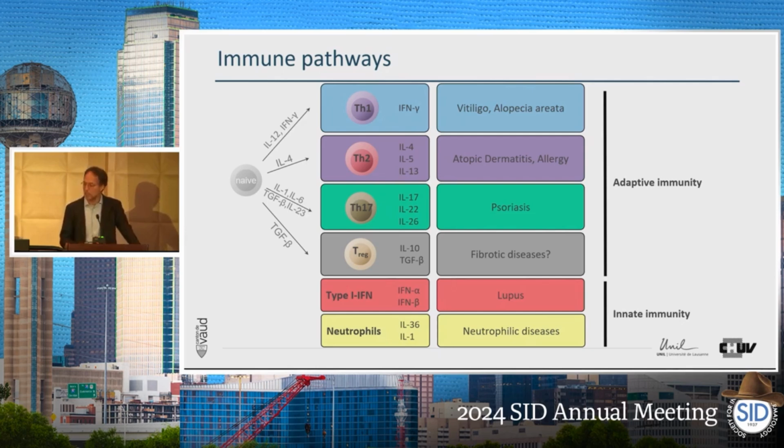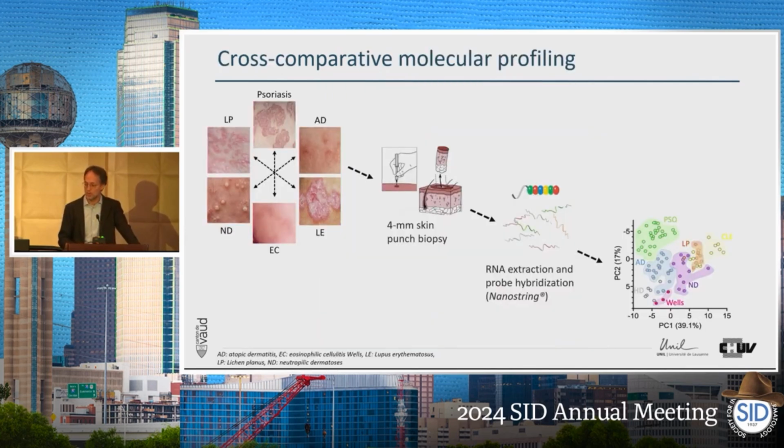So in Lausanne, we started an approach which a lot of centers also started. So we took biopsies from 6 classical diseases: lichen planus is Th1, psoriasis Th17, AD, lupus, Wells, and neutrophilic diseases. And instead of going for all the genes that were there, and this was, I must credit really Michel G, he had the genius idea to go that way.